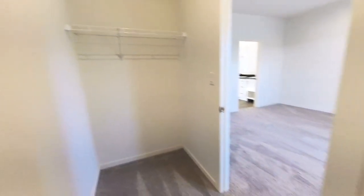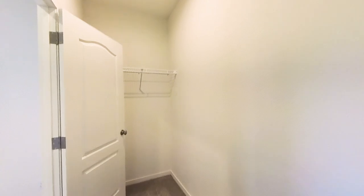This is a nice walk-in closet. You can even add some racks here. So there's more you can do. You have different options in racks.